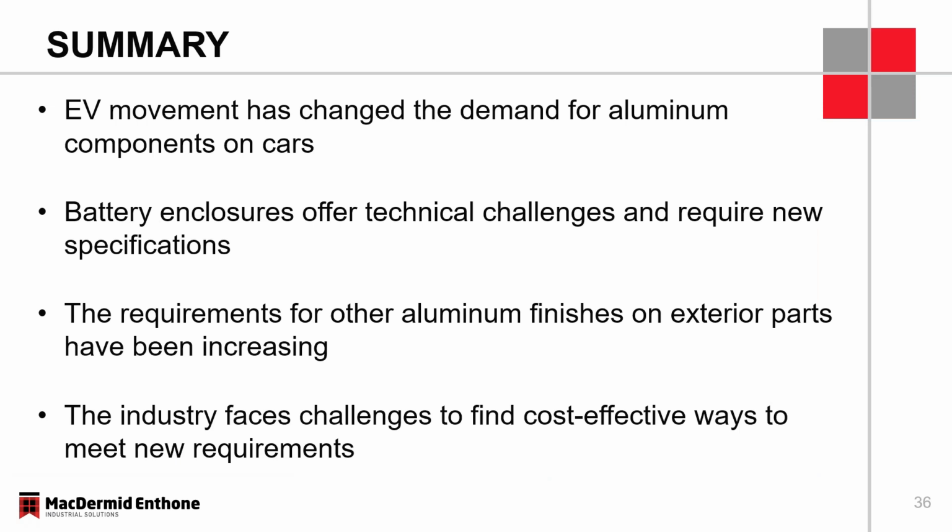And this really brings me very close to the end of my presentation. And just as a quick summary, the EV movement and the light vehicle movement has dramatically changed the demand for aluminum components. The corrosion requirements have increased. We have to deal with new applications like the battery casings that are exposed to certain environmental stresses and therefore need to be protected in different ways. So these battery enclosures have very different technical challenges in itself, and they need these OEM specifications to be rewritten and adapted and adjusted to them.